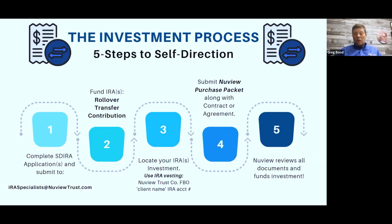And then it's just a matter of filling out some paperwork, which, like anything, initially is cumbersome and you don't understand it, but it gets pretty simple once you do it once or twice. You fill out this paperwork to basically inform NuView what you want them to do with your money, because you're the driver. So it's filling out those forms, getting those forms to NuView, and then them funding whatever project or real estate or whatever you're purchasing. It's a pretty simple, easy process to go through.